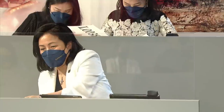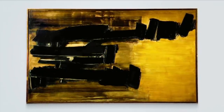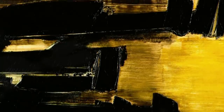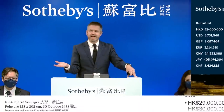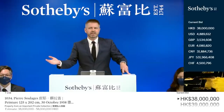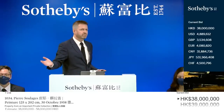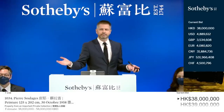1034 is next, which is the wonderful work here by Pierre Soulages from 1958. And I can start the bidding here at $28 million for this, $30 million, $32 million, thank you, at $32 million, $35 million, $38 million. Back to Nicholas at $38 million now. If we can change the board. Yes, we're good. $38 million. Holding here on my right at $38 million, ahead of you, Felix.